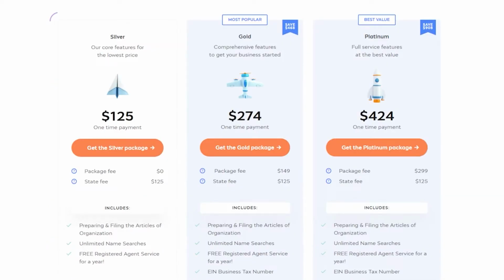Well, it's not really a free package, as you still have to pay $237 for the state fees, which you would have to do anyway if you chose the DIY option. But looking at the bigger picture, all other companies will still charge for their service fee on top of state filing fees, but Incfile does not collect this fee.